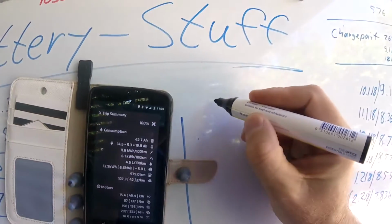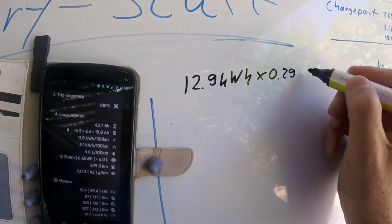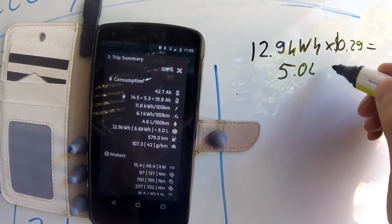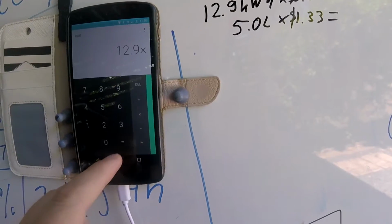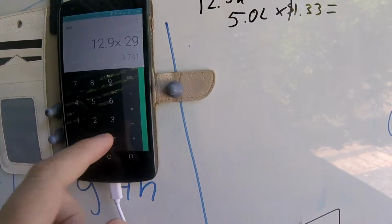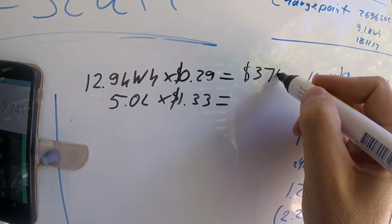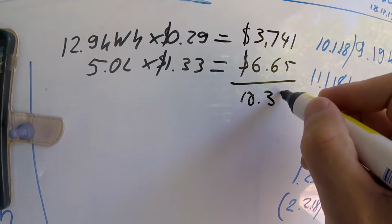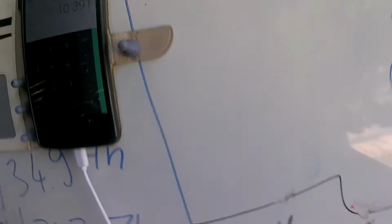I think we've got the 12.9 kilowatt hour times 0.29, and then we have got the 5 liters. So 5.0 liters times $1.33 times 0.29. This should be $3.741, which is in total $10.39. That's supposed to be a 10. So $10. This is for a trip of 109 kilometers.